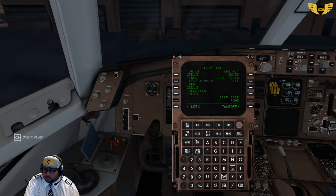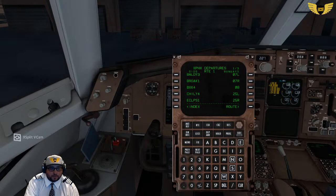Alright, so we'll wait on this till everything's done being loaded. Let's go to our arrival and departures. I don't think we have any ATIS online here. We do have LA Center online. Let me just double check that. We do have LA Center online, so we should get some ATC into our airport, into Victorville.